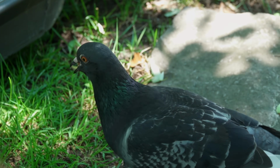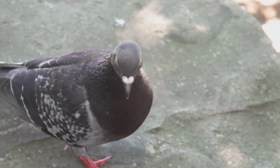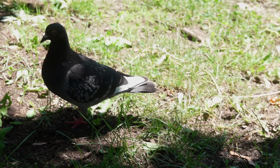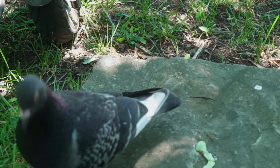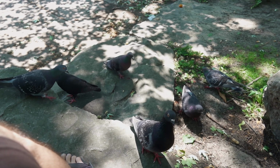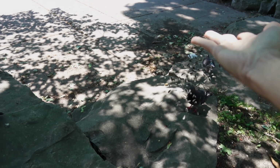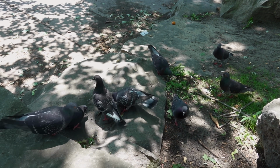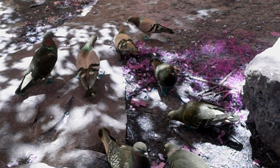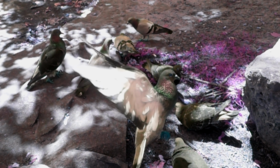I didn't realize these guys were coming so close. Hey, you're a pigeon. One of the rarest birds known. I'm surprised I even managed to get one. Thanks for not flying. They're all gathering around here. It's hilarious. I'm just chilling. I guess they remember that I had sunflower seeds. Oh, that would have been better in slow motion. Let me fly towards my hands.